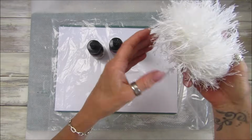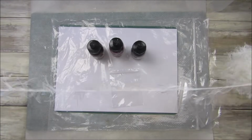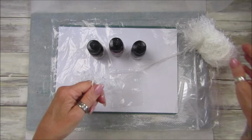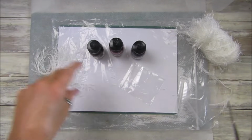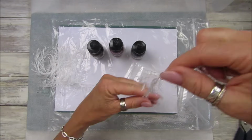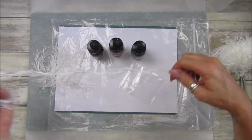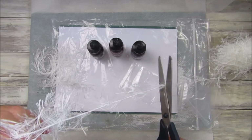But the first thing I'm going to do is just take a few little lengths of this. I'm not going to do too much. Where's my scissors? Just take a few little bits like that, and then I'm going to just pop it into the bag and scrunch it up and just see if I make a big mess or not.